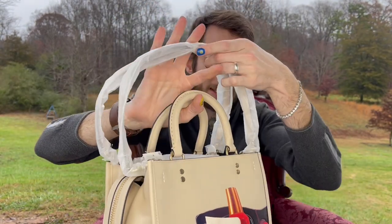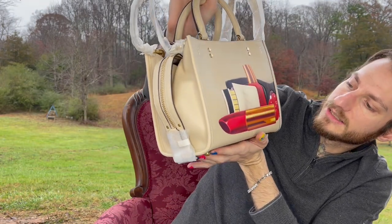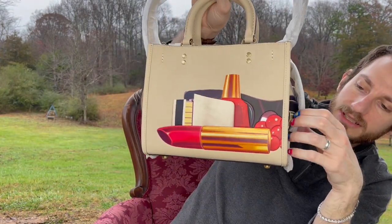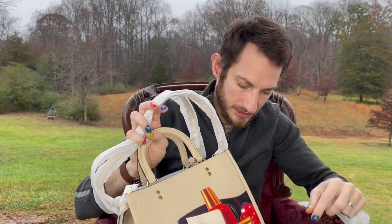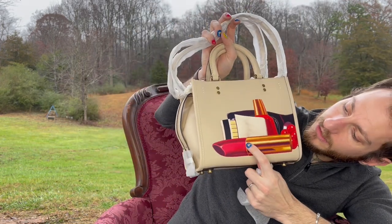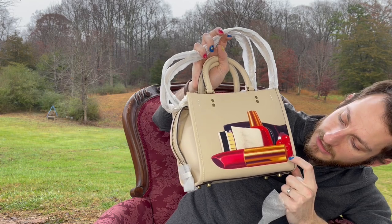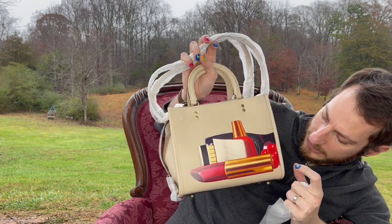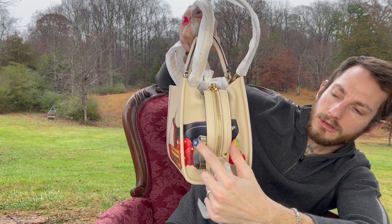And you might be able to tell already this beautiful design that it has on it. So at first I couldn't totally tell what it was, but I looked up a picture and it's lipstick, matches, nail polish, sunglasses, and these are like a beaded necklace. And then there seems to be like a sort of an impression of a Rolex watch over here.